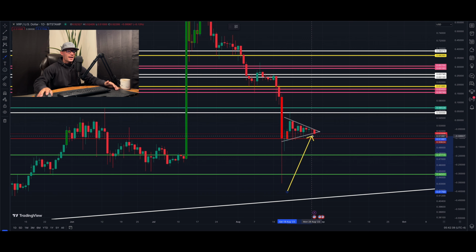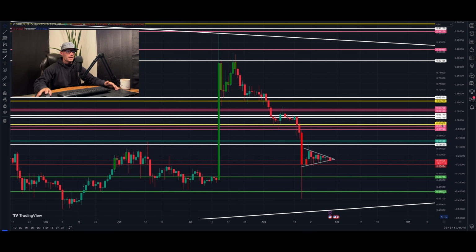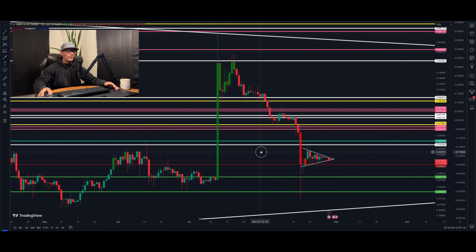Things can happen quick, as you can tell on the XRP chart. When strong whales and big money come into this market, the market moves quick, very quick. As you can tell by this day, this 73% candle right here. And that goes both ways, to the downside and to the upside. So be prepared for anything.